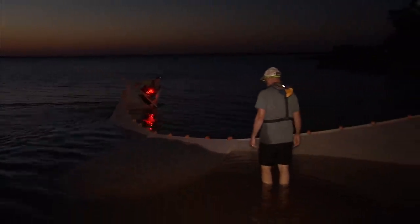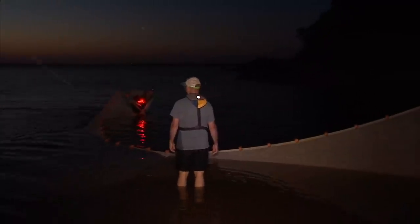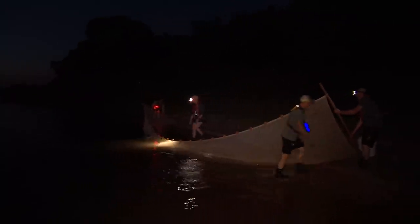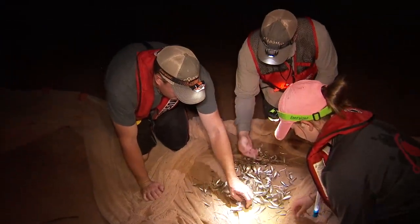So while we're doing this, we're just trying to keep this seine moving as fast as possible, but keeping it low right down on the bottom so the fish can't escape underneath the seine. Pull that bottom part, Rachel, grab the bottom, pull it up, there you go. All right, everybody's in. Here's another large white bass right here.